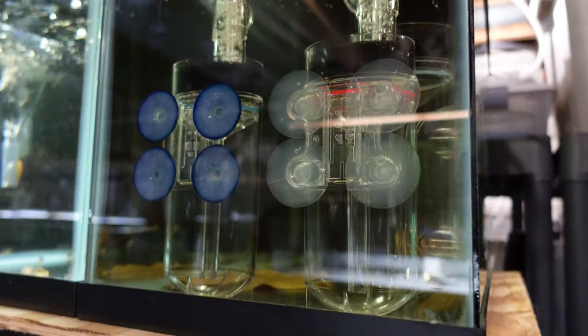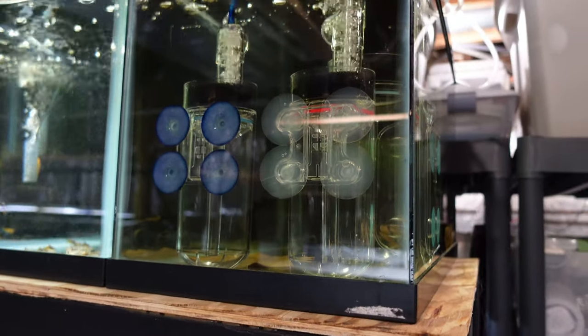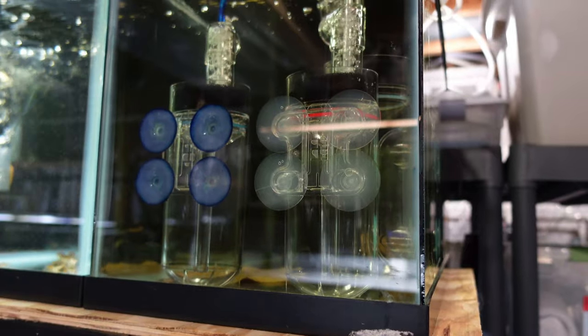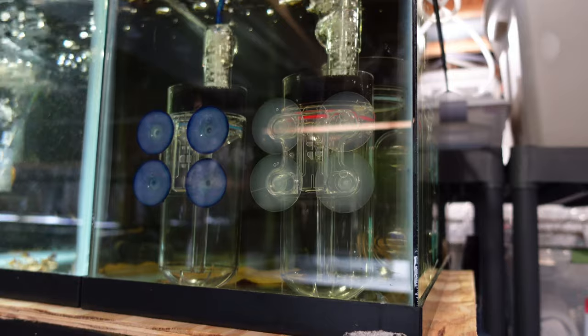As you recall, in these two first egg tumblers in the front there, I had some Corydoras duplicarius eggs, and I also had some Corydoras kanaki eggs. So how did we do? Well, let's go check it out.